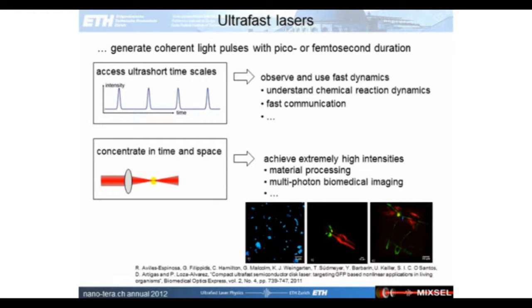So again, during this project, we developed prototypes of the lasers, and first images have been generated with this multiphoton biomedical imaging. Of course, you can also use it to a certain extent for some material processing with the power that you can get with these more compact lasers.